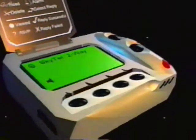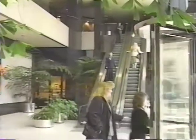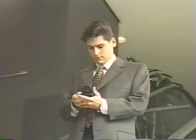Professionals on the move depend on paging to keep them in touch. Skytel two-way paging ushers in a new age of portable, personal communication. With Skytel two-way, you can reply to your pages directly from your pager, and the person who sent you the page can confirm its reception and collect your reply.